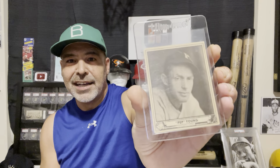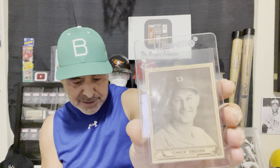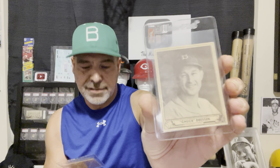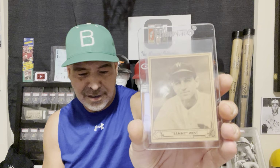These last three I got a way long time ago. Chuck Dressen. I just got them because I knew their names growing up as a kid. I don't know how. Just because I read a lot of baseball stuff.